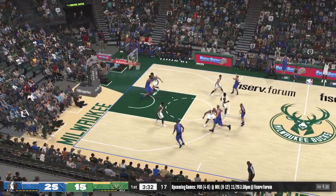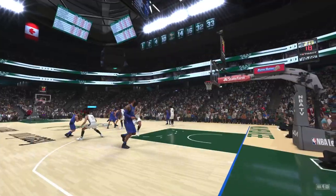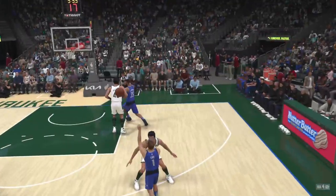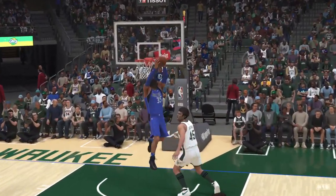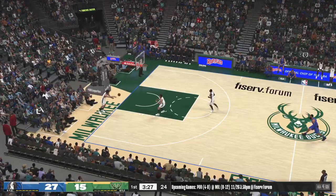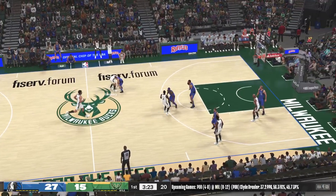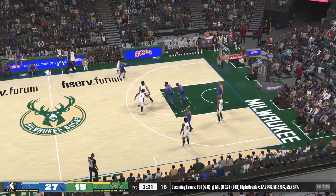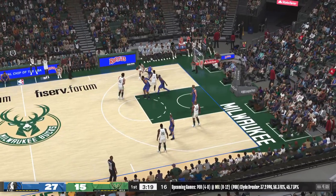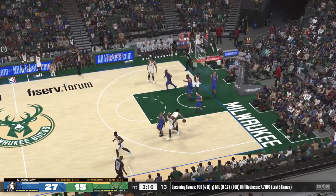Lee outside, trying to find Chandler. He's got it now. Oh, phenomenal alley-oop slam there. They are taking advantage of a team that looks lost out there. Bucks trail by 12. They've been looking out of sync offensively. Yeah, their offense has ground to a standstill. Mike Dunleavy is going to pick up the foul.